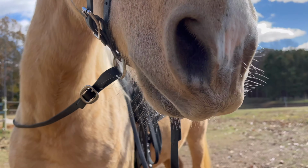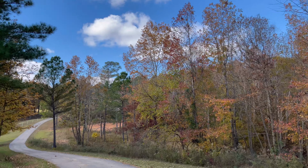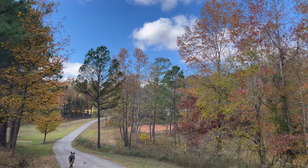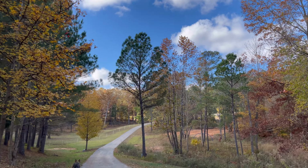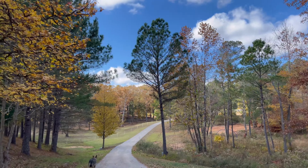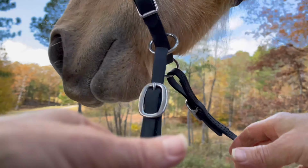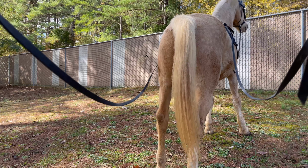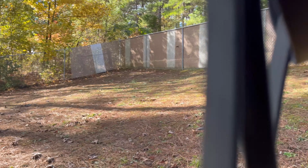It is Fabio's turn. I've got the long reins on him. I'm gonna try walking him. Good boy. Good boy. Yes. Good boy. So come on. Walk.